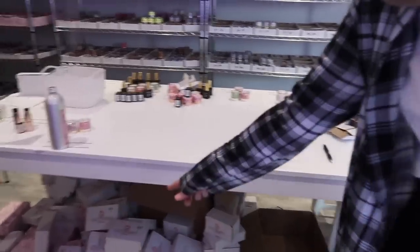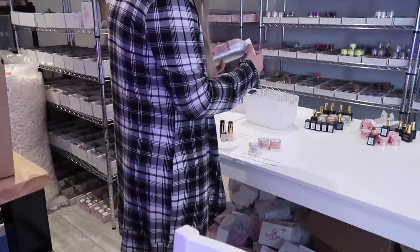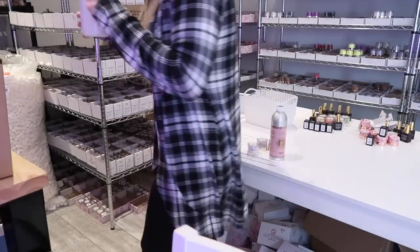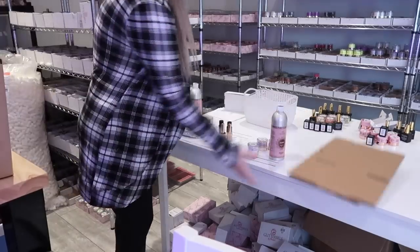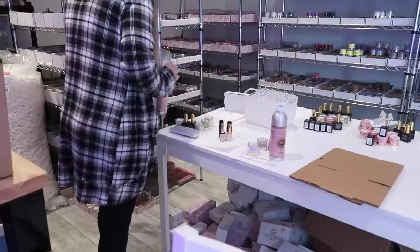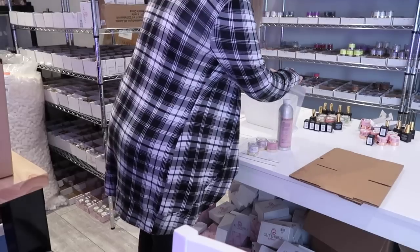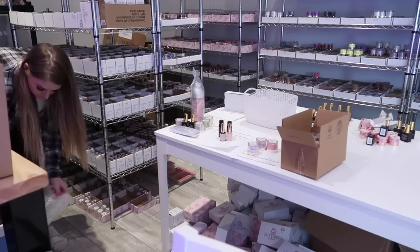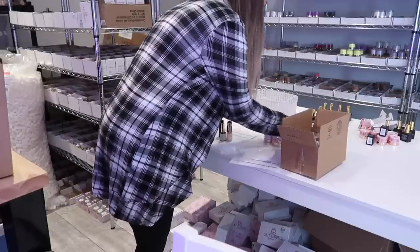Later today, if I can, I'm gonna put away all these boxes. So cold. I gotta finish some orders here. On and it's still so cold. It doesn't even feel like I have it on.